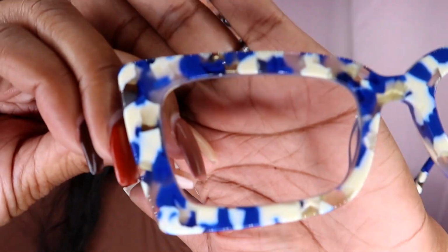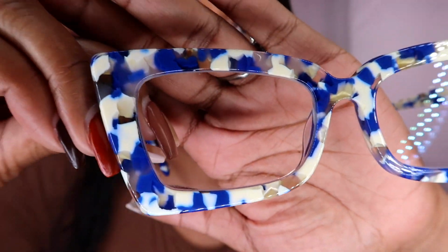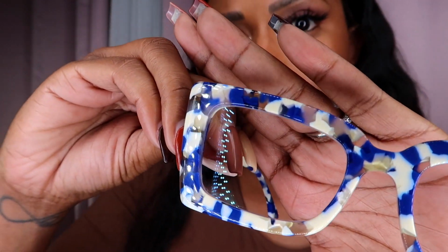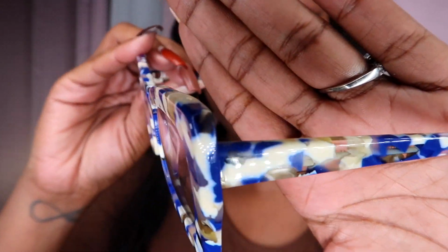These are more rectangle cat eye, and I feel like my face being so full, I do better with other styles. So again, I wanted to go outside the box. They're affordable. I wanted to try something new. This has white, cream, and kind of a taupey clear. Okay, so that's the colors that we're looking at. It gives you that print all the way around.